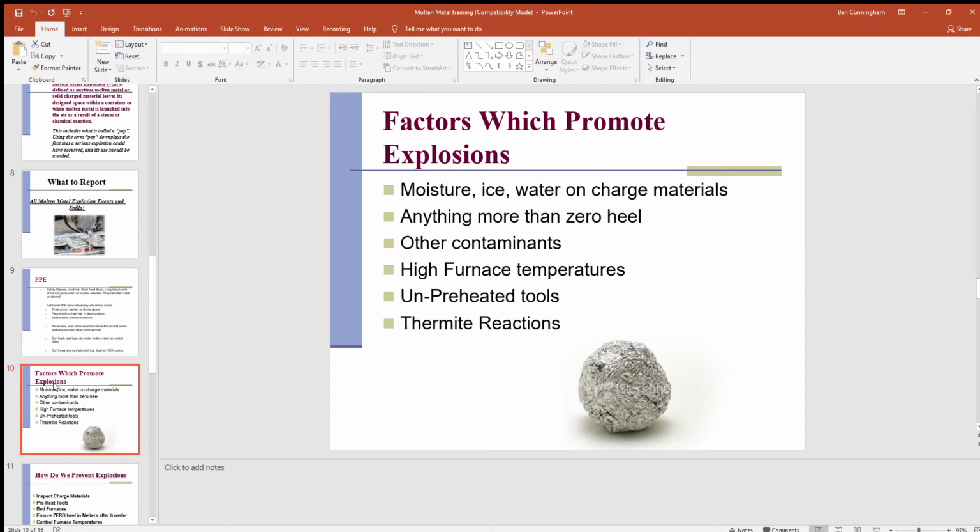There's some factors that promote explosions, and moisture, ice, or water on any of your charge materials is probably the number one way. If you're charging directly into a furnace and it's got anything more than 0 heel, then that's where you come into the potential for splashing or getting an explosion. There's other contaminants, say, if a bottle or a can of something gets into a furnace, it can explode.